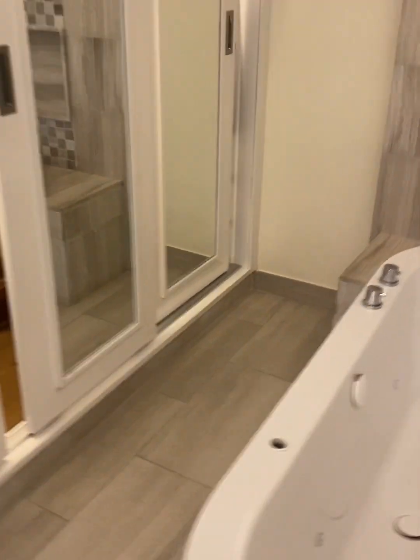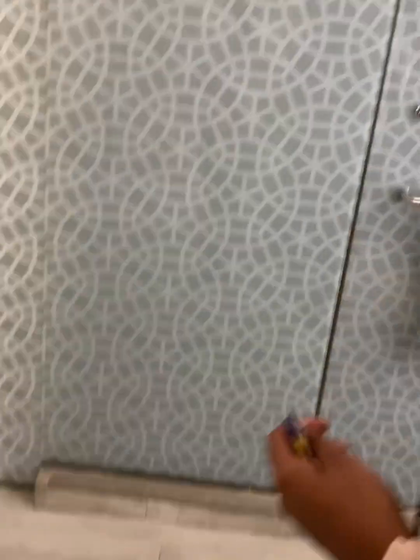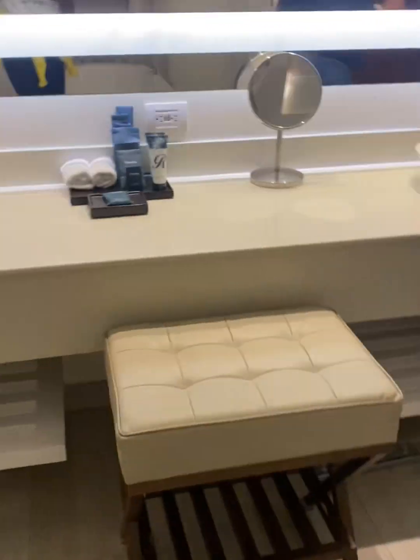Damn. Yeah, she got a closet. Is it the two showers or looking this up.